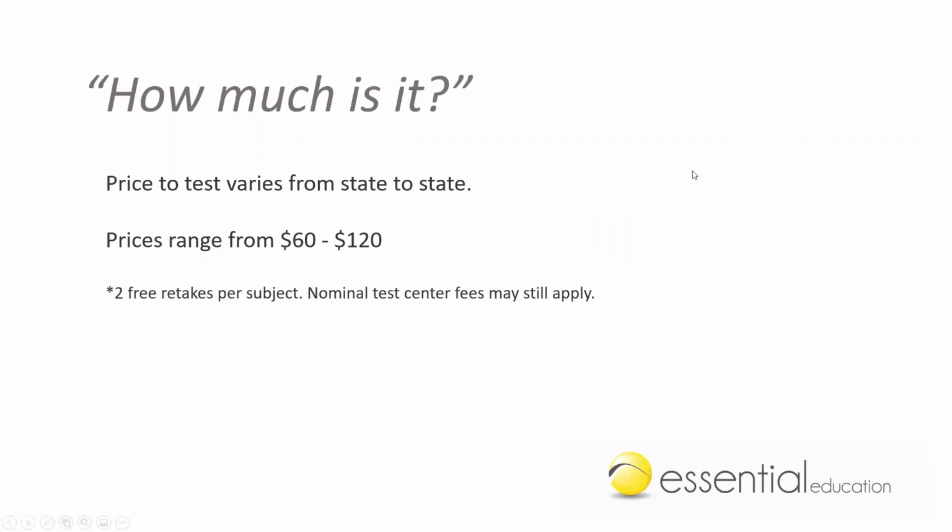And here's another really cool thing, 2 free retakes per subject. They may still charge you a small nominal test center fee because they do have to pay those live proctors that are there administering the exam for you. But in general, most states will provide you with 2 free retakes per subject.